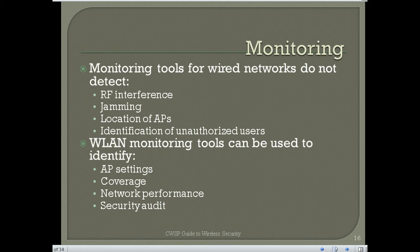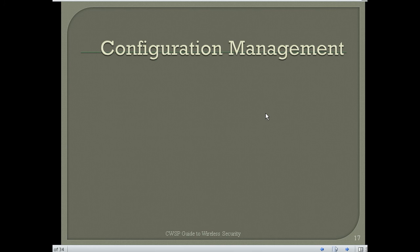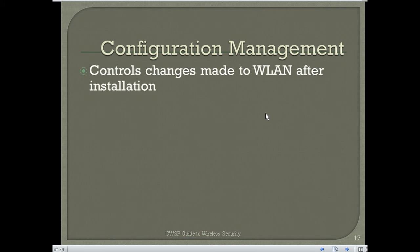I was reading an article one time about setting up a big auditorium, and the wireless worked great in the test, and then they filled up the auditorium and wireless didn't work so great, because once you put the people in there, a lot of the body being a huge amount composed of water, a lot of the signal was absorbed by the bodies that were in the auditorium. So all of these things can cause issues with wireless.